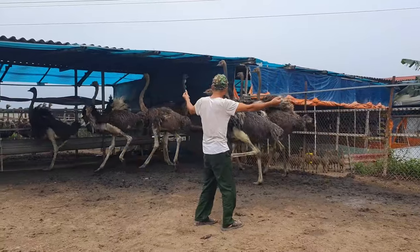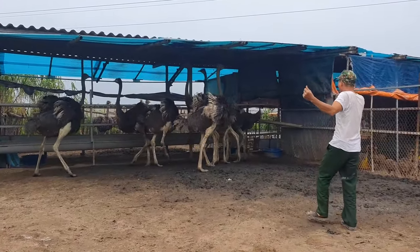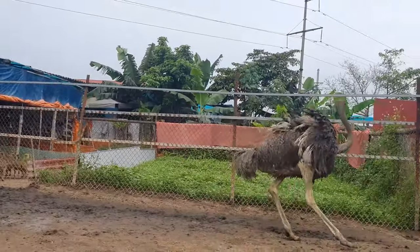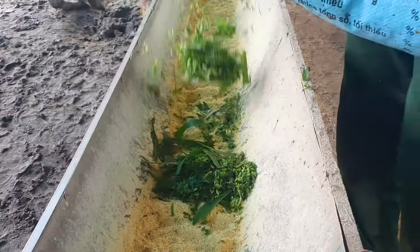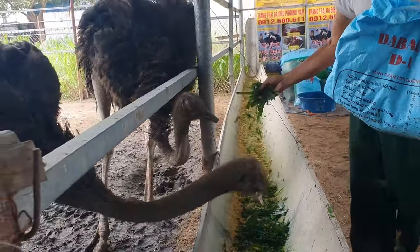At this stage, the ostrich has completely adapted to the external conditions and can run very fast, so its ability to consume food is very large. Ensure enough protein and vitamins for ostriches to grow. Complete food is industrial bran, or they can be fed with corn, rice, and rice bran.